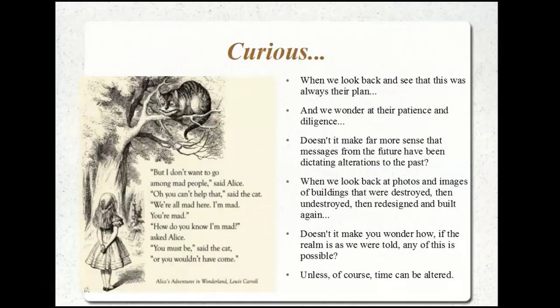When we look back and see that this was always their plan, we can see that there's loads of evidence. So many truthers have done a fantastic job of showing how much evidence there is that this was always planned, and we wonder at their patience and their diligence. Doesn't it make far more sense that messages from the future have been dictating alterations to the past? When we look back at photos and images of buildings that were destroyed, then undestroyed, then redesigned and built again, doesn't it make you wonder how, if the realm is as we're told, any of this is possible? Unless, of course, time can be altered.